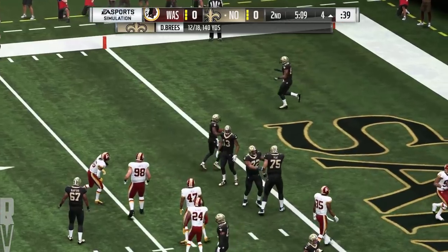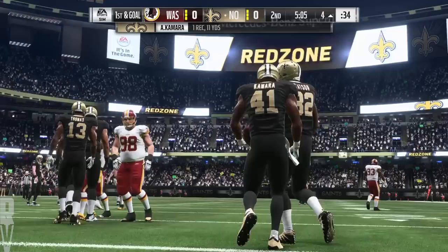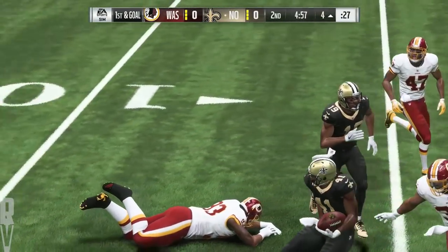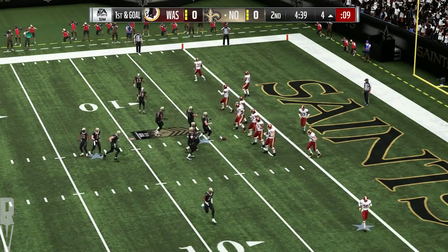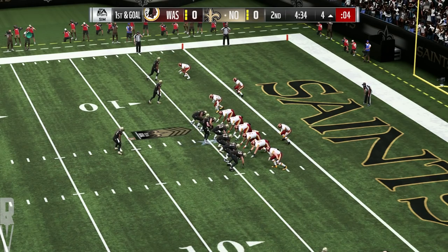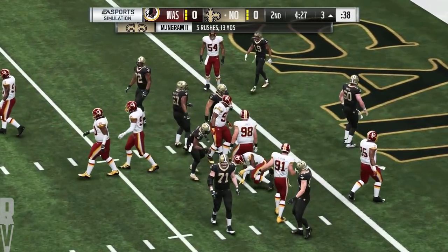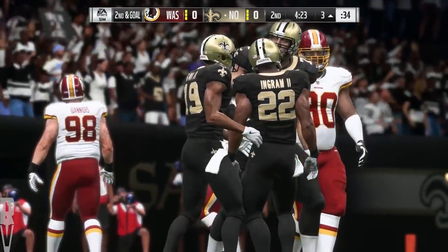And all the way down inside the 5 to the 4. It's a good gain of 11, sets him up first and goal. Sometimes it pays to be lucky rather than good. That was not even the intended receiver on that pass. But still able to haul it in for the reception. They'll run here with Ingram. And he will push his way forward down to about the 3-yard line. It's a gain of a yard, and it'll set up second and goal.